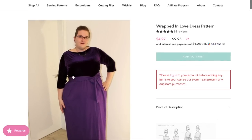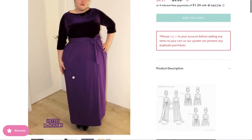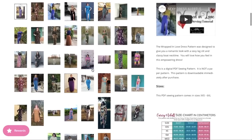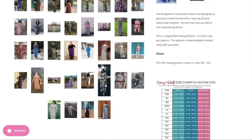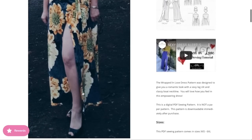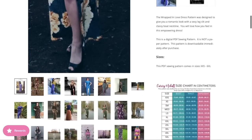A lot of color blocking. Oh, that's actually quite pretty. The velvet on top and then whatever this is on the bottom. That's nice. I wouldn't have thought to do just different textures but the same color. Yeah, so I'm guessing you just pull this on. It's got to be comfortable. And you only have the one length too, I think.